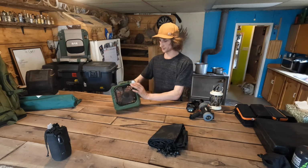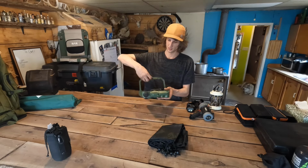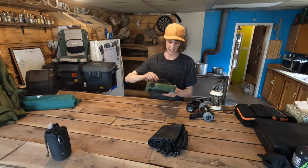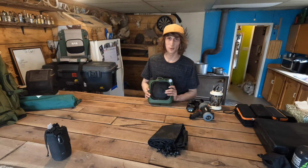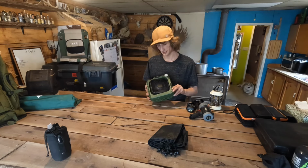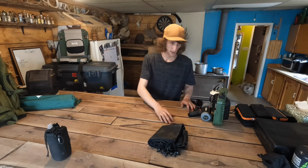You can flip it up to angle it. You can flip this out and hang it off the top of your tent. It's pretty handy, that's for sure. I think this is 14,000 milliamps. It lasts about 24 hours on low oscillating, so that was in the winter time too. It might be a little bit better in the summertime when it's warm.